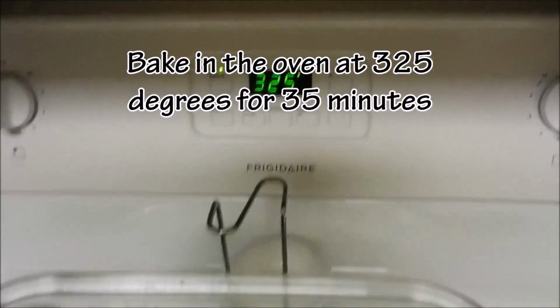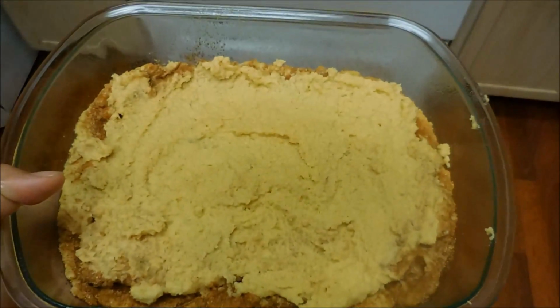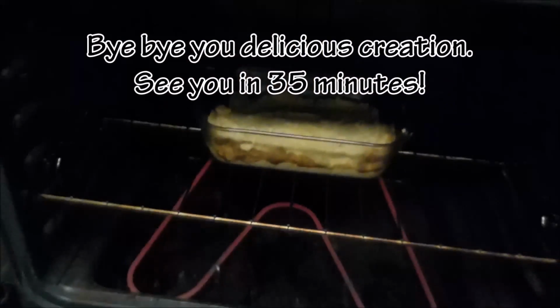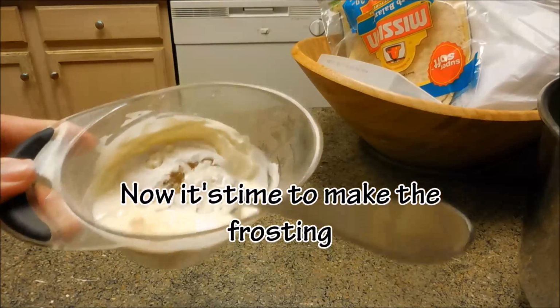And then you're gonna pop that in the oven for about 35 minutes at 325 degrees. So it may take a little bit longer or a little bit less. You just want to keep an eye on it and pull it out when you see that the edges are nice and golden brown. You can also take a toothpick and put that in the middle of the cake and make sure that it comes out nice and clean.